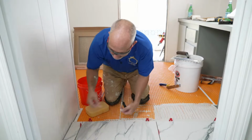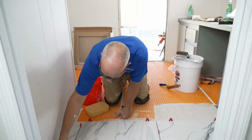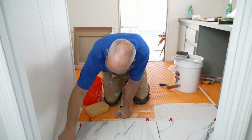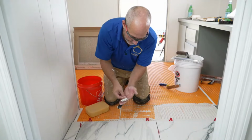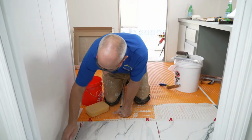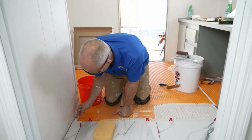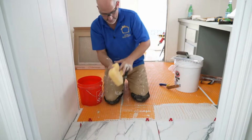I like to use a pencil if it's handy, because it doesn't have any ability to scratch the stone. But hey, work with what you got. Fixing that problem is better than leaving it. Okay, there we go.